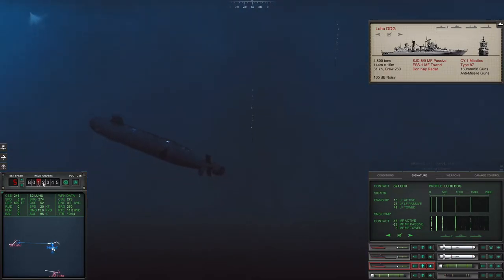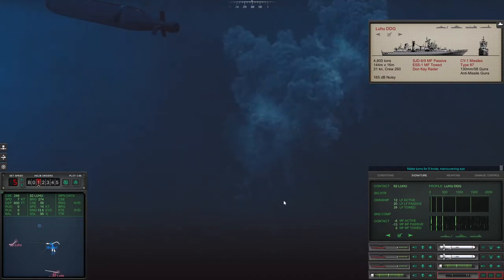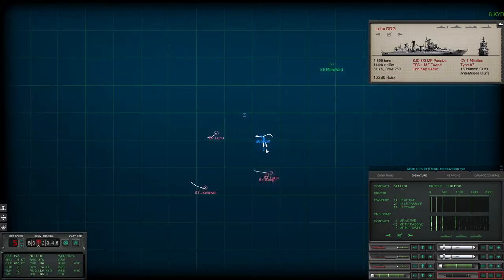Launching depth charges, so they heard that. Let's make turns for five knots. Maneuvering, aye. Let's get this MOSS out of here. Come left to 237, helm aye.